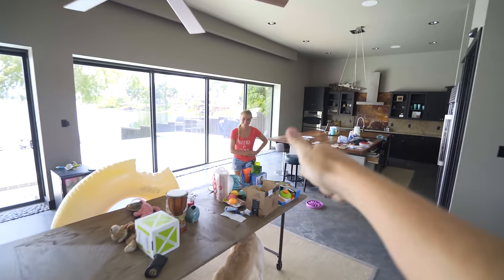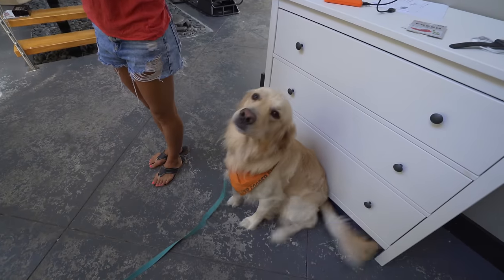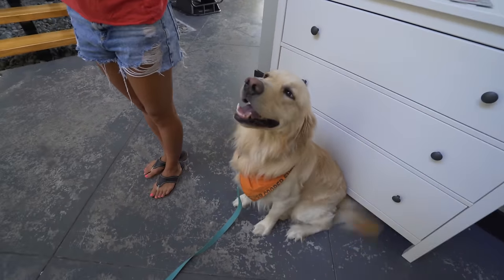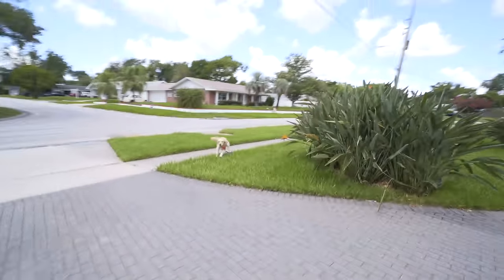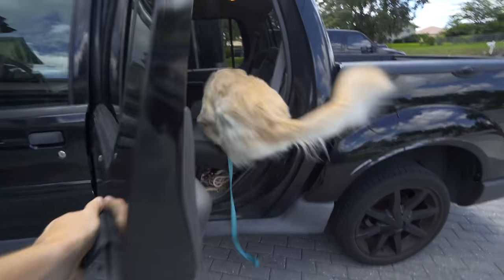Let's hop in the car. Let's get it. On your marks, get set. Let's go, let's go, let's go. Woo! Cooper, come here. Hey, where you going? Come on, we're going in the truck. Good boy.